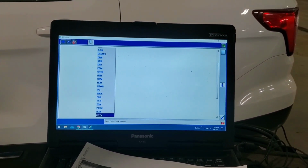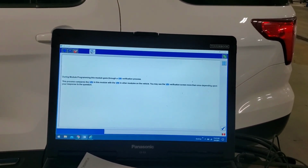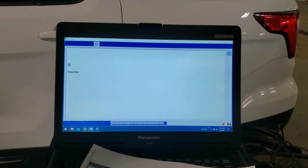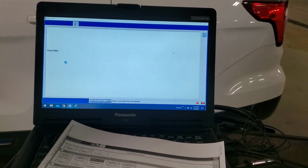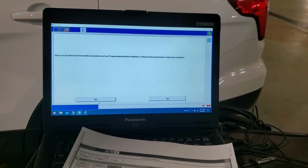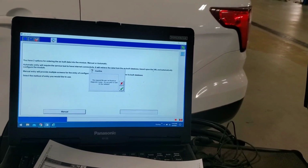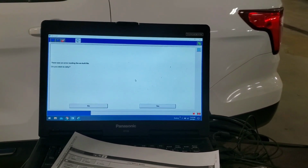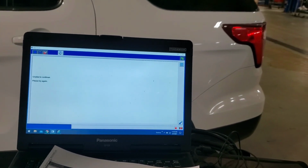RGTM. Let's use the internet database. Ignition switch is on. Verification process. Yes. We're going to this time do automatic from Ford's database instead of manual entry. No, I was not here to obtain part numbers. I want to go automatic. Yes, use the network to find the data. There was an error reading the as-built file. Do you wish to retry? No. It doesn't matter. Just this module.